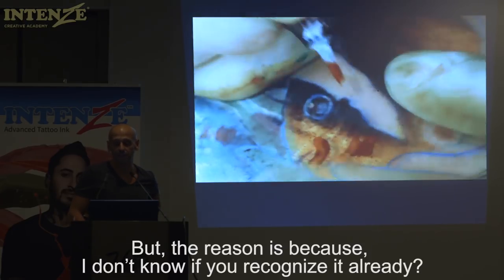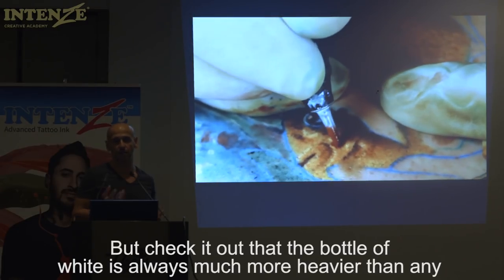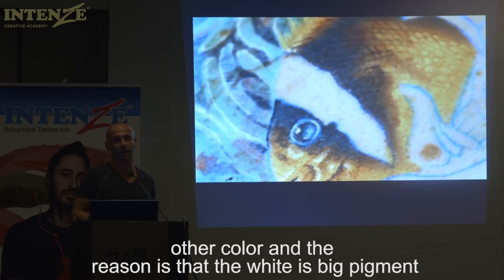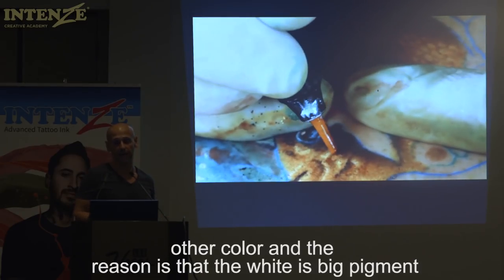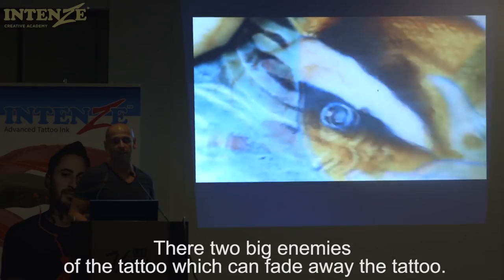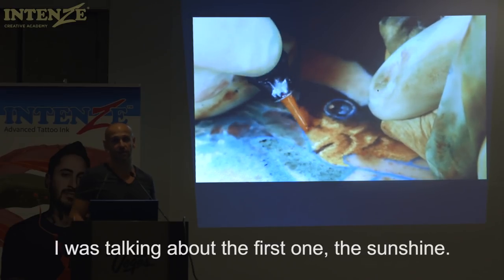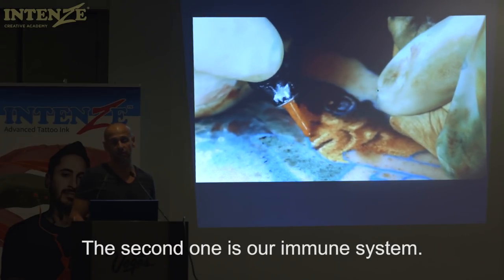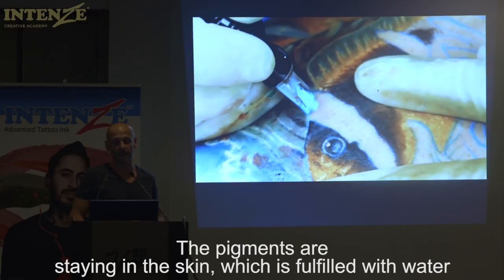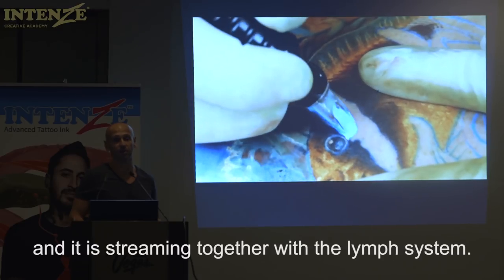But the reason is, I don't know if you recognize it already, but check it out, a bottle of white is always much heavier than a bottle of any other color. And the reason is that the white is a big pigment. There are two big enemies of a tattoo which can fade away the tattoo. I was talking about the first one, the sunshine. The second one is our lymph system. The pigments are staying in the skin, which is filled with water, and it's streaming together with the lymph system.